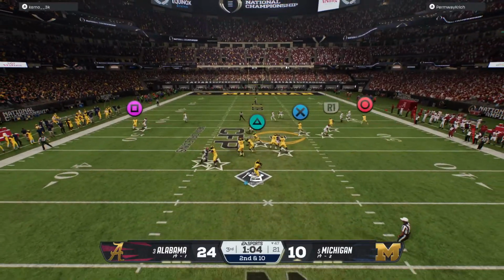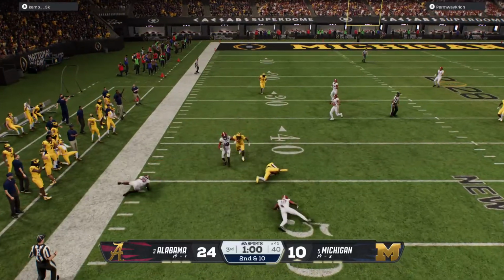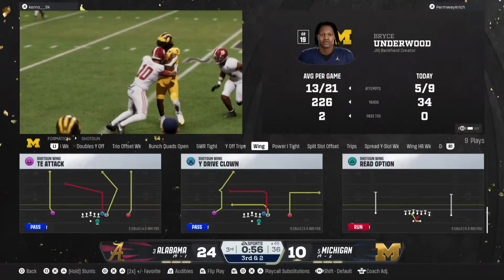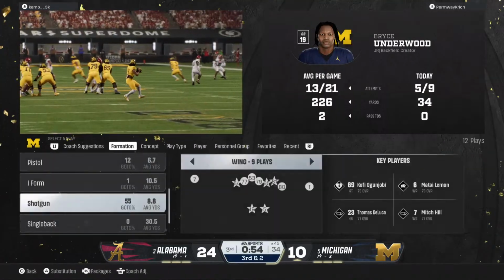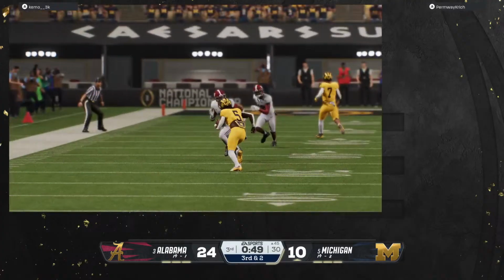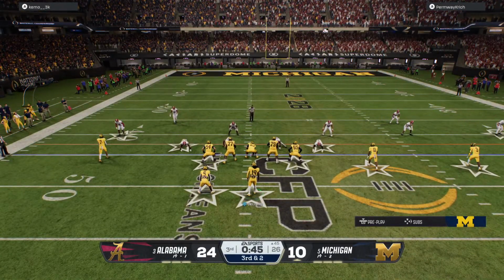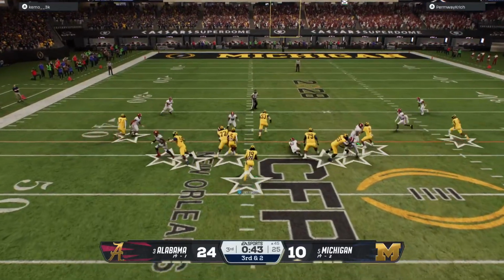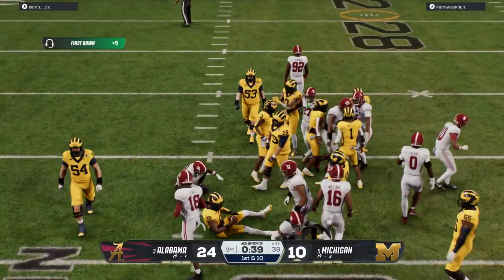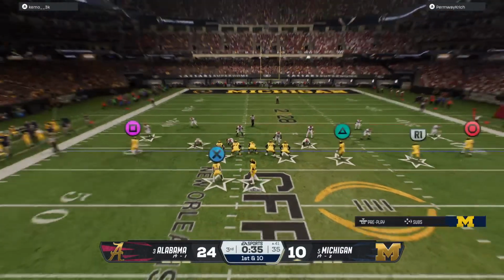After the incompletion, QB tries it again on 2nd and 10. Looks to his left and makes the completion. Defense makes the stop very close to a first down. Here we go. 7th play of this drive in the championship game. 3rd down and short. That's a designed quarterback keeper. That's enough to move the sticks and give them a first down at the 41. The running play gives the offense a fresh set of downs.